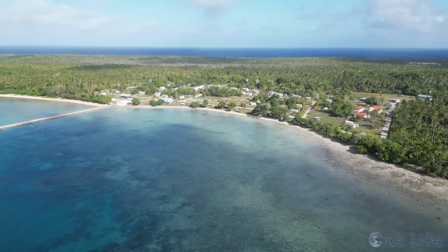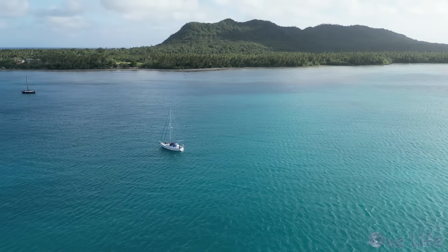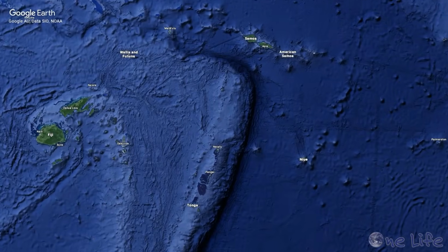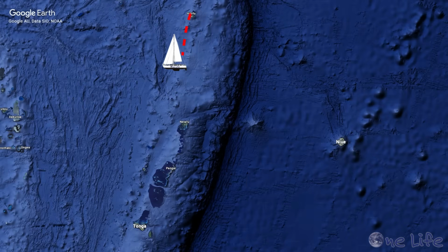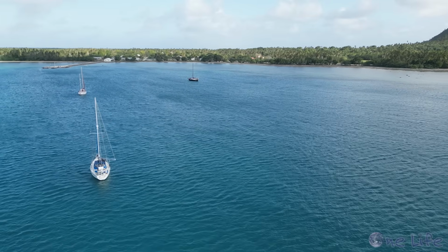After 3 days anchored off this remote, northernmost island of Tonga, it was sadly time for us to move on. The Kingdom of Tonga contains 171 islands and is divided into 4 main groups: the Nuas, Vava'u, Ha'apai, and Tongatapu. Tomorrow morning, we would set sail for the Vava'u group, about 200 nautical miles south of our current location.